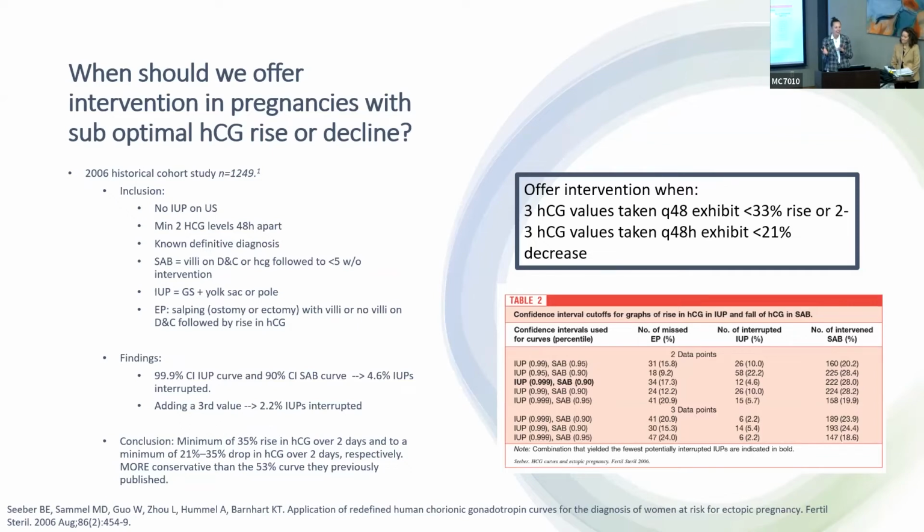So then they looked at, what if we did a third HCG value? And at Penn, they must have checked everybody's HCGs every 48 hours forever. So they had a huge trove of people that they'd also checked a third HCG for 48 hours later. They found that that did improve the false positive rate, and it cut it by half. So if you use 3 values every 48 hours that are rising by less than 33% or declining less than 21%, you will still interrupt 2.2% of pregnancies that ultimately go on to be viable, but they determined that this was the absolute best that you can do. It's a 99.9% confidence interval. So that was the recommendation.